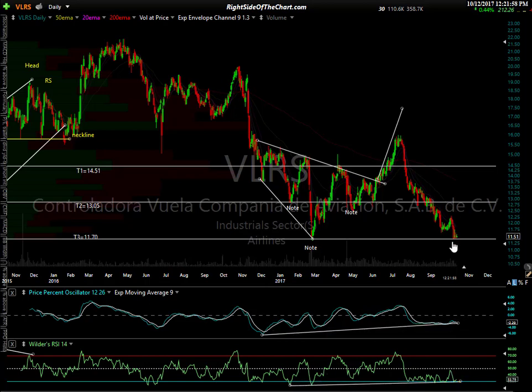Again, the U.S. airlines look poised for a pullback, but this is not a U.S. airline, so maybe it has its own fundamentals and different things going on down there. So you just watch it, maybe see if it reverses here. You could take a shot at it, most certainly around 1150 with a stop on a daily or weekly close below that level, and any of those could be your targets.